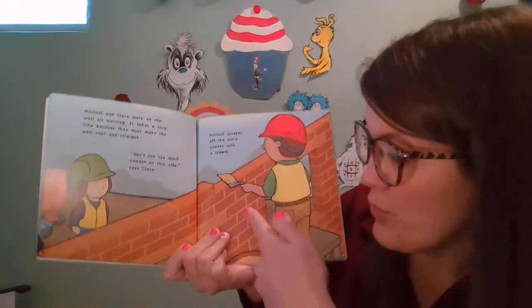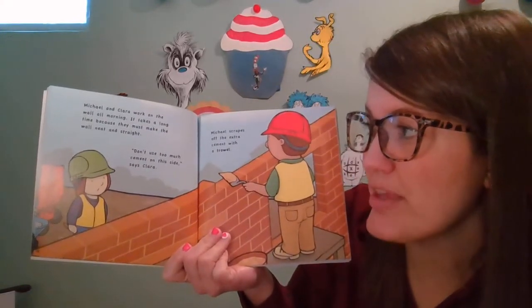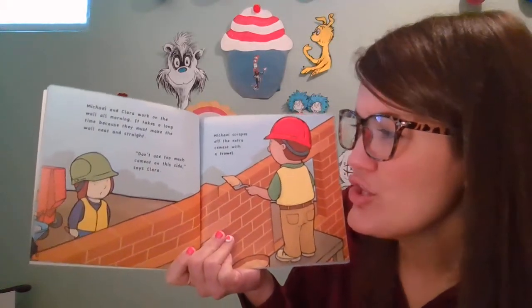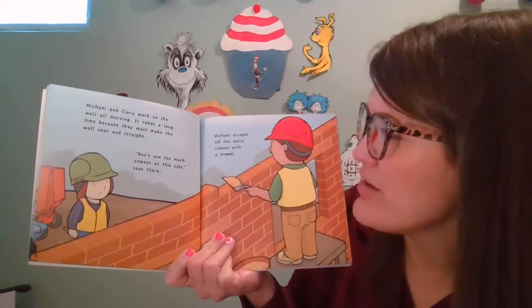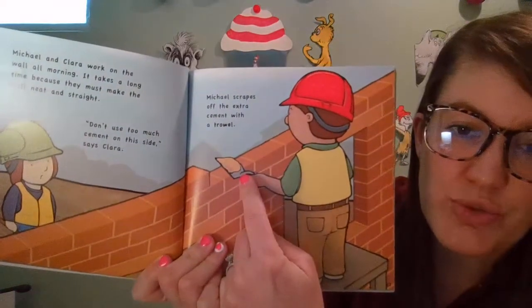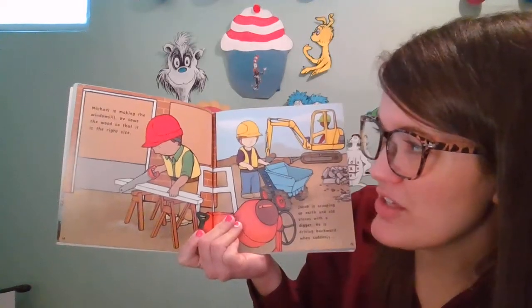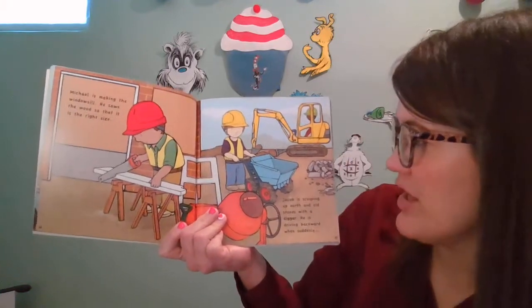Michael and Clara work on the wall all morning. It takes a long time because they must make the wall neat and straight. You don't want any crooked, crazy walls. Don't use too much cement on this side, says Clara. Michael scrapes off the extra cement with a trowel. That's the tool he's using. Michael is making the windowsill. He saws the wood so that it's just the right size.